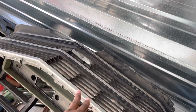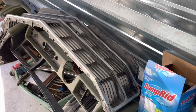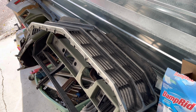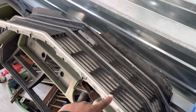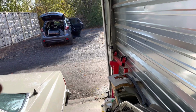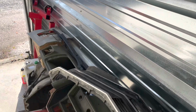This grill is actually a 71 grill, but I'm not going with the 71 grill, at least as of right now. I have an idea that I'm going to do, well, I'm actually going to use a 72 grill, but I have a way that I'm going to black chrome some of this trim out and make it look really dope, the 72 grill style put on a 71. So you guys will kind of just see how that looks.